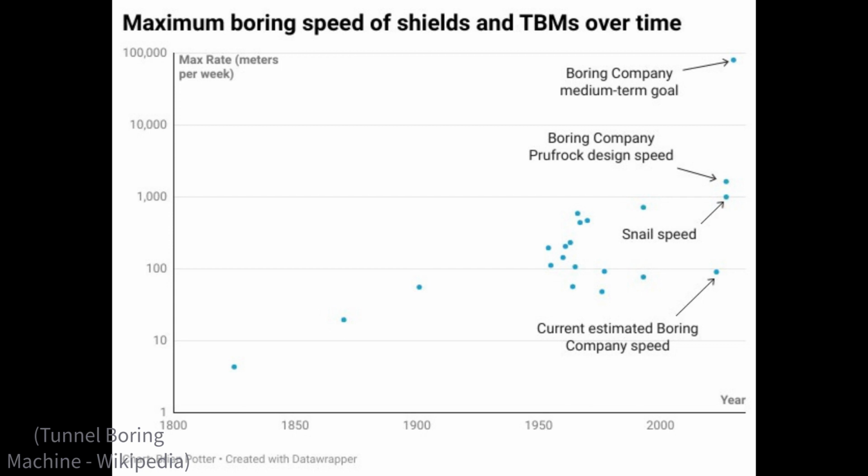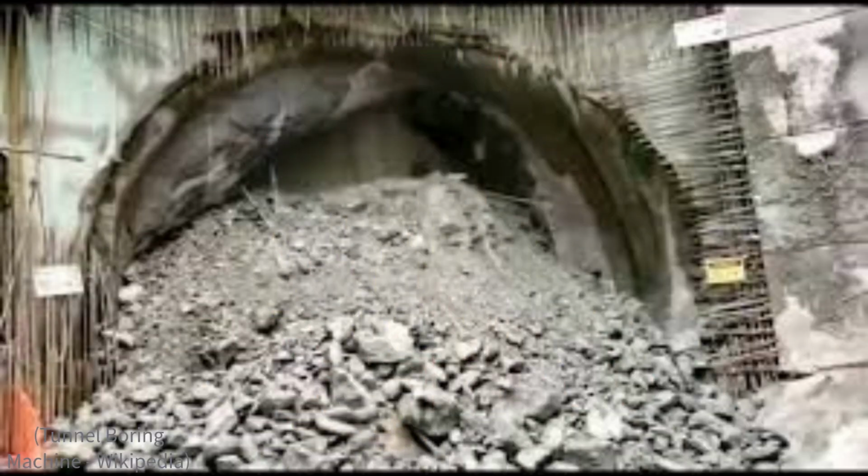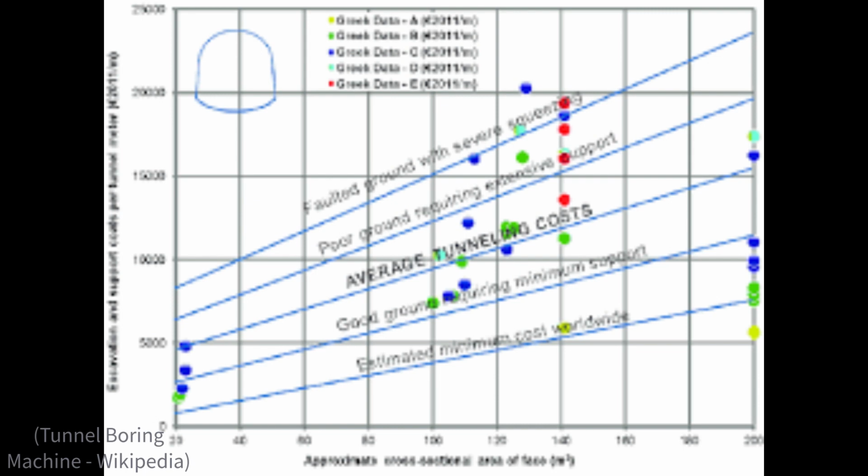Their cons are that they are a pain to transport, and if you set them up on the site, then it isn't any easier. If they hit an irregularity in the ground, they can cause effects like movement on the surface or a tunnel collapse. They are extremely pricey. A good rule of thumb is $1 million for each meter in diameter in capital.